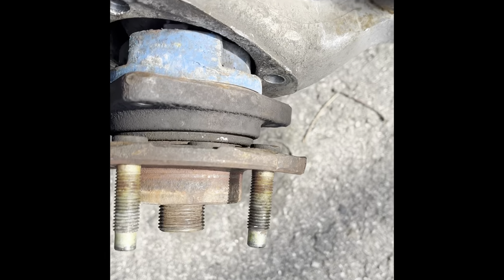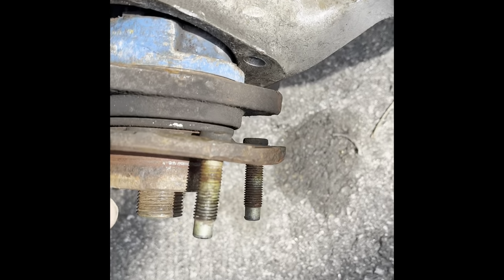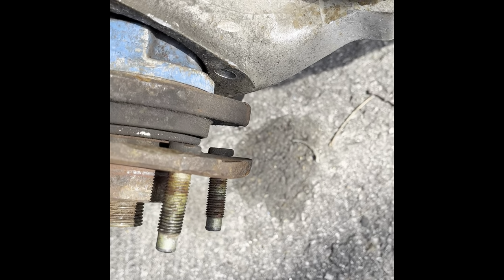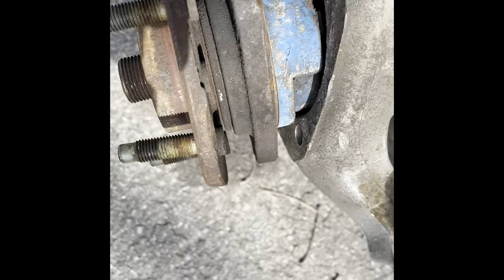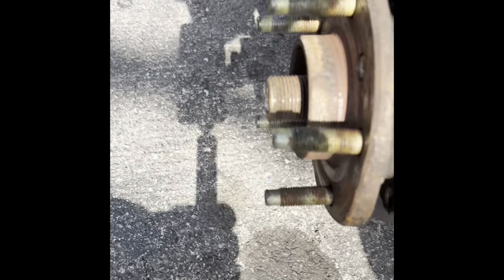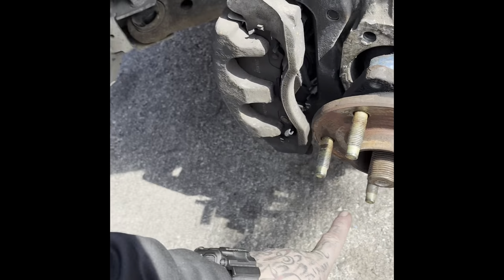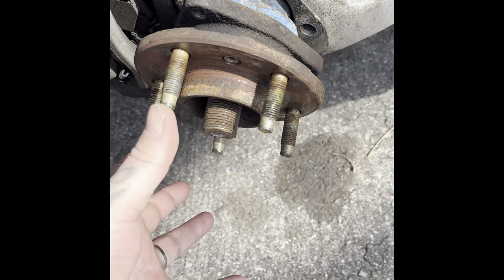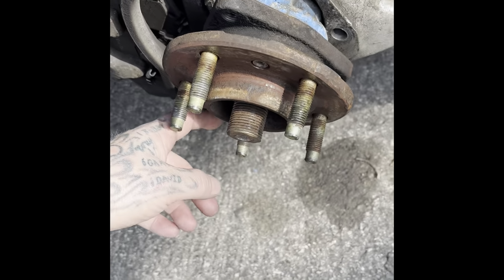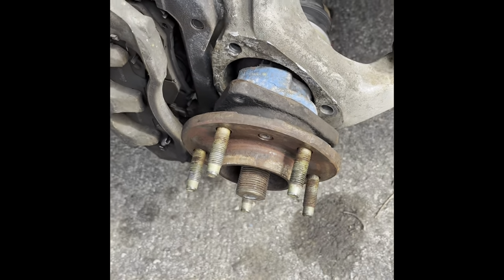Alright, now look, I don't know if y'all can see it in the video, but if you look down right here, see it? See how the metal goes and then bows out. This side's bent. So now the studs are angled, so the wheel don't want to go flush on it, because they're sticking out over here and here and here, so it won't go flush.